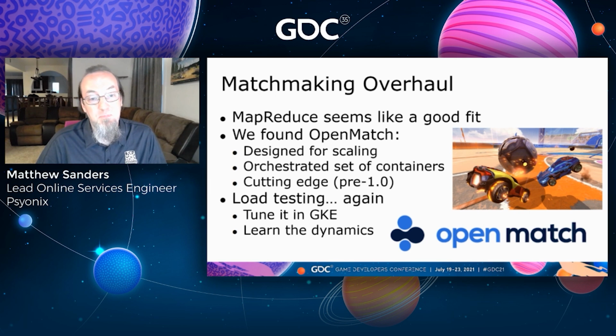So with a blank slate, where do we go? We needed to fundamentally change the way it scales, yet preserve all of the original functional requirements. The most obvious direction was a horizontally scalable MapReduce solution. We considered building from scratch, but we also found OpenMatch. After much analysis and deliberation, we decided to go with OpenMatch.